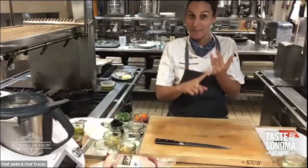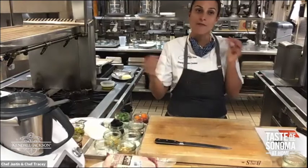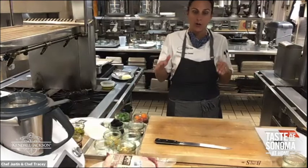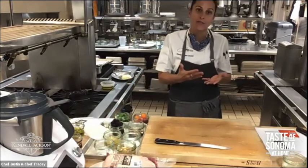I've got lemon and lemon zest. I've got lemon and preserved lemon. So I've got lemon in different ways. It's not super obvious, but it's going to be a little bit of an undertone that I think is going to really highlight some of the acidity in this wine.